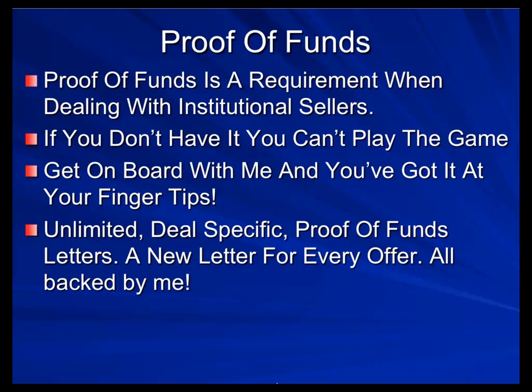Now, I scratch out the account numbers. Don't get me wrong. But I will send them a bank statement to back you up. So your offer gets treated like it's serious. I've got your back. See, without verification, a proof of funds letter may not work for you. You can go on the internet and get a free proof of funds letter. But if there isn't somebody with a fat bank account willing to back it up, it isn't worth the paper pulp it's printed on. I've got your back.